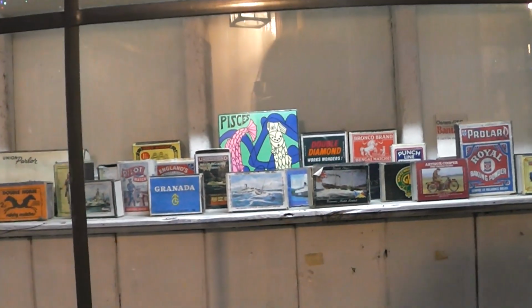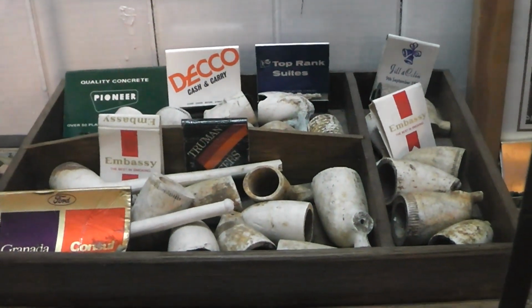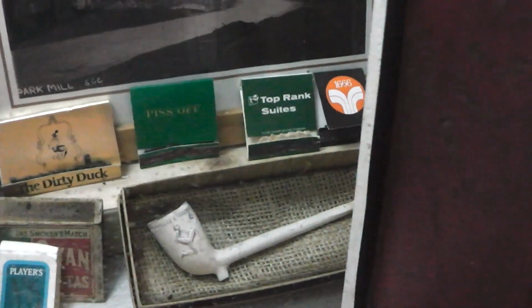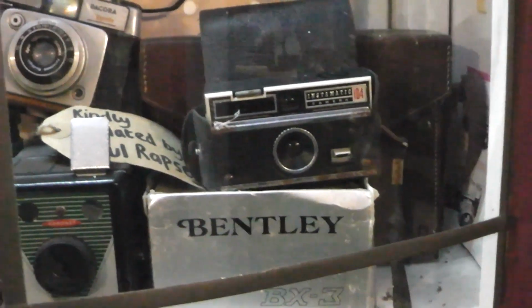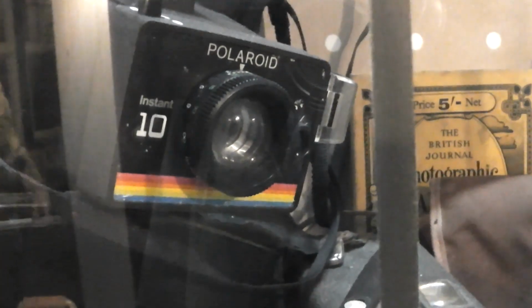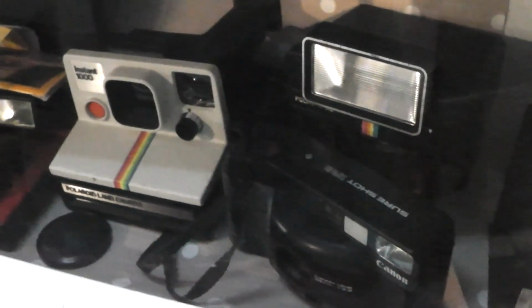So these are some old shop windows. Matchboxes. There's the clay pipery. That one's Isle of Man on it. This window's all full of cameras. Oh, Polaroid, cool. I'm old enough to remember those. Oh, it looks like an old movie camera. My friend had a Polaroid like that when I was in school.